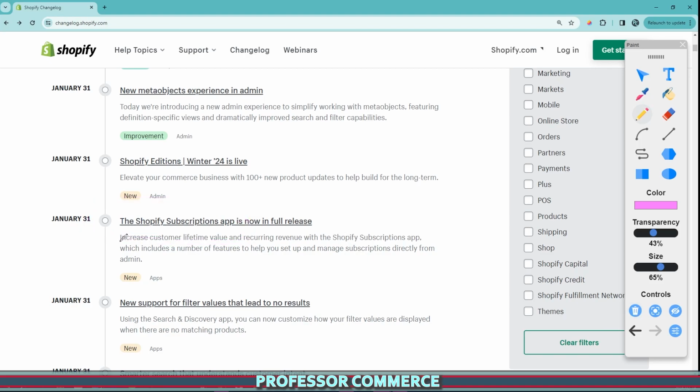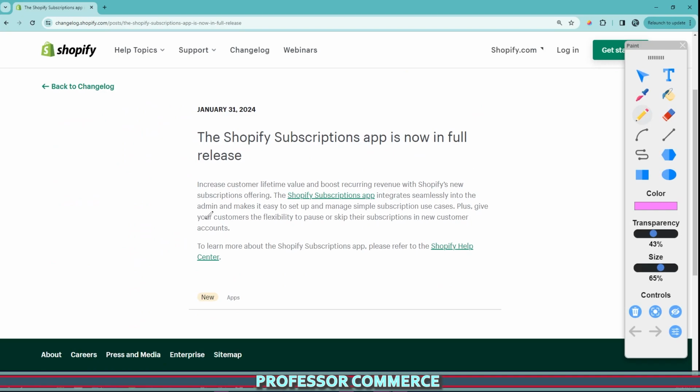But here it says it's in full release and you can increase customer lifetime value and recurring revenue with the Shopify Subscription app, which includes a number of features to help you set up and manage subscriptions directly from your admin. That's worth looking into more. It just mentions that increasing customer lifetime value and boosting recurring revenue with Shopify's new subscription offering integrates seamlessly into the admin and makes it easy to set up and manage simple subscription use cases.